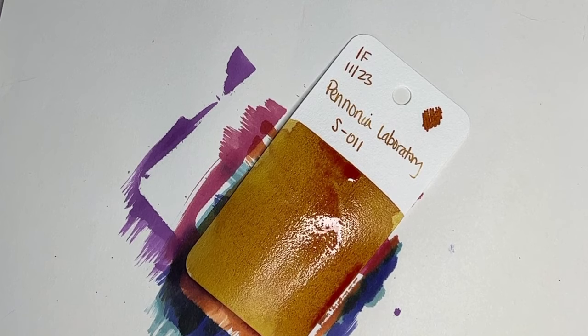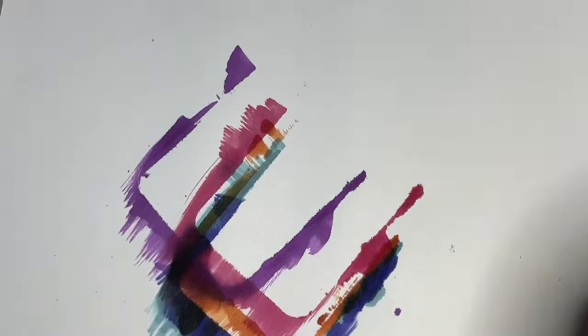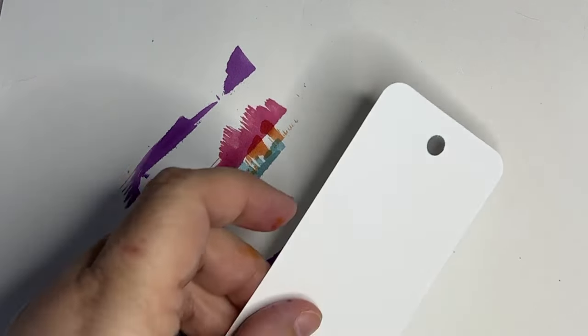I should do a currently inked since I'm not doing 30 inks, and maybe then I will put this in it. Gross, I love it. Yeah, you too, Purpro? Tell me how you feel about it, Purpro. Hi. I'm almost done. We got two left.